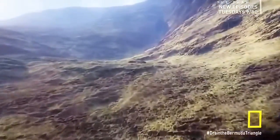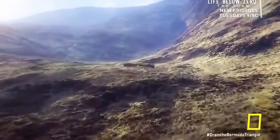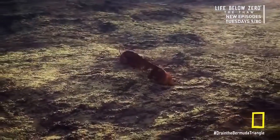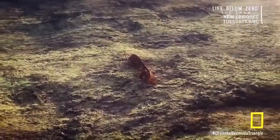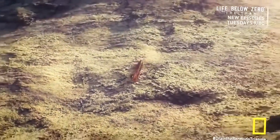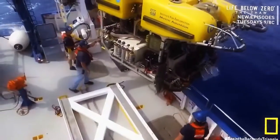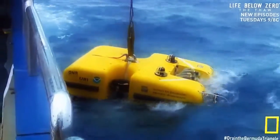The Puerto Rico Trench. This is where the triangle reaches its deepest point. In fact, it's the deepest point in the entire Atlantic. As scientists explore the massive underwater feature, they're finding it could conceal the deadliest of all the Bermuda Triangle's secrets. The source of a potentially devastating tsunami.